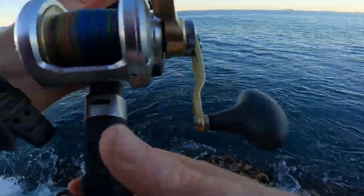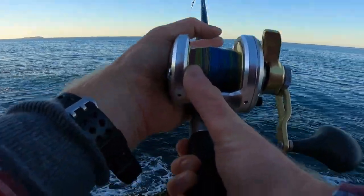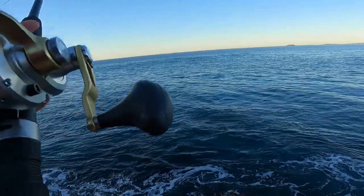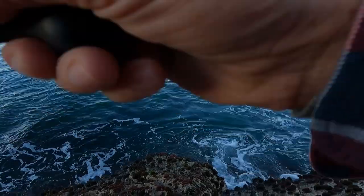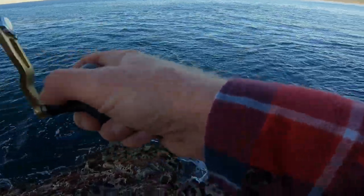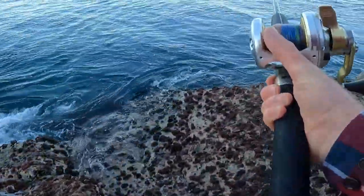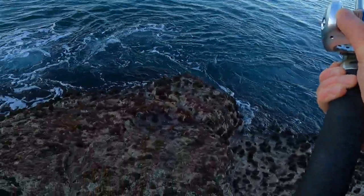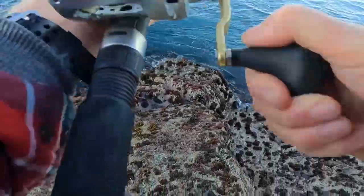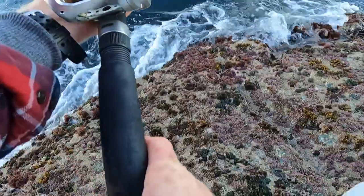Colour out there. Perfect little sashimi size. Now what we're gonna do is get him up. It'd be handy if you'd brought your gaff down from it. He's getting tired now, isn't he? But it's really low tide, so I didn't really mind the way I put my feet here.